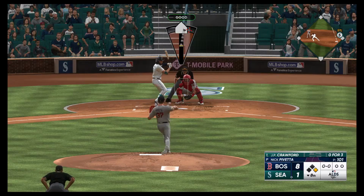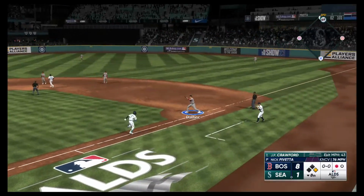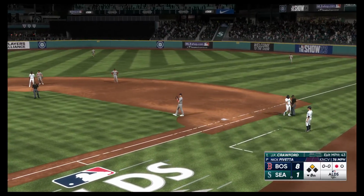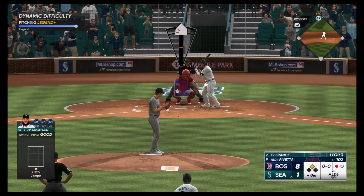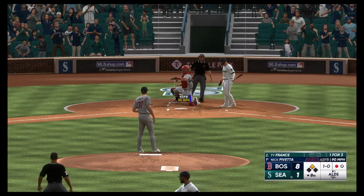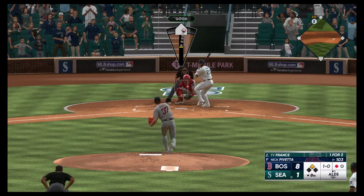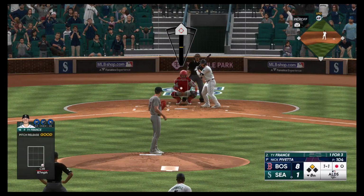Now time is called here. Pitching coach on his way out to the mound. Chopped left side. Tosses to first. One gone to the bottom of the 8th. And now the first baseman, Ty France. First offering, and it just misses. And he flips a breaking ball in there, or a changeup.